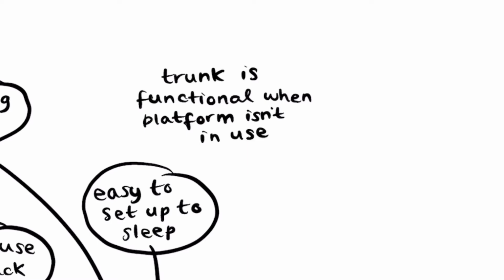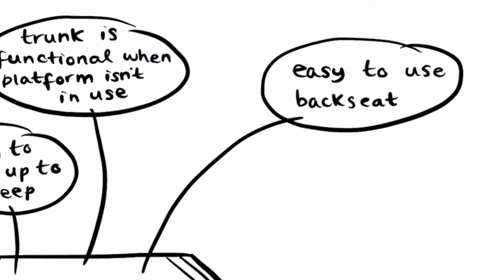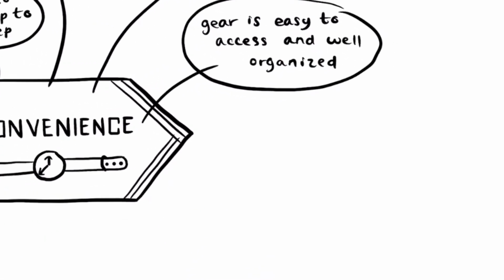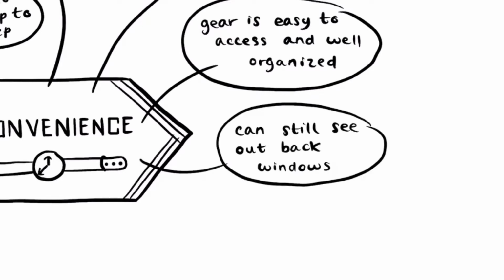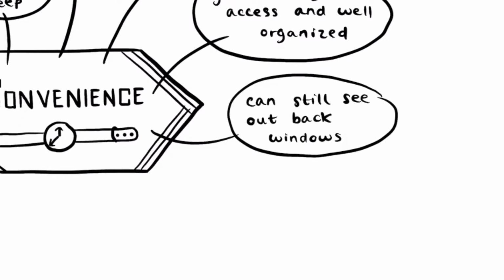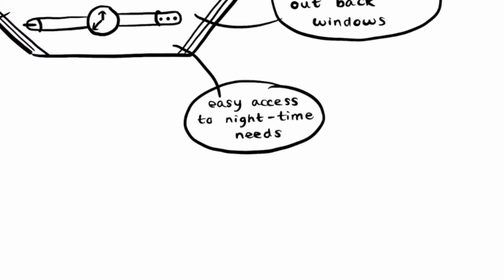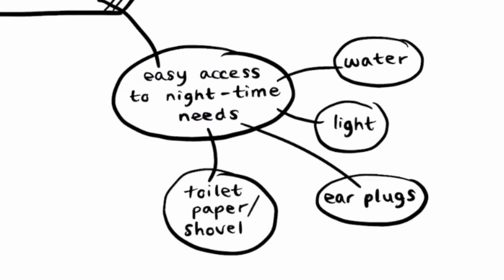I want my trunk to be functional when I'm not camping, and I want it to be easy to use the back seat during these times as well. I want any stored gear to be well organized and easy to get in and out of the car. Ideally, I'd really like to be able to see out my back window still when driving. I want it to be easy to access anything I may need while sleeping, without rummaging through the car. Things like water, a light, earplugs, toilet paper, and trash.